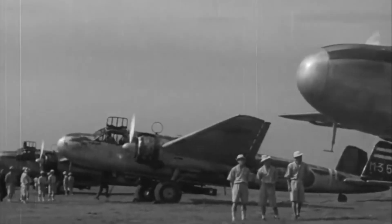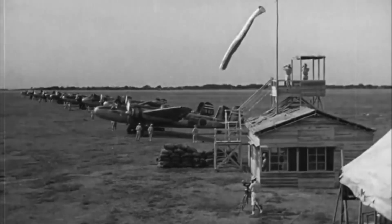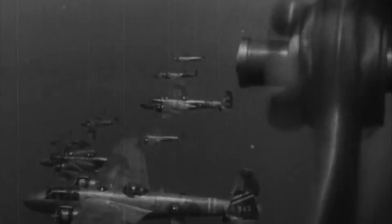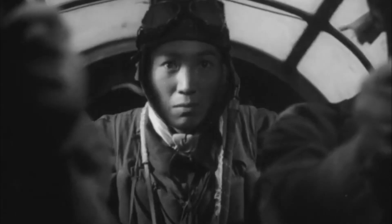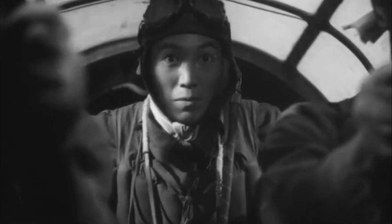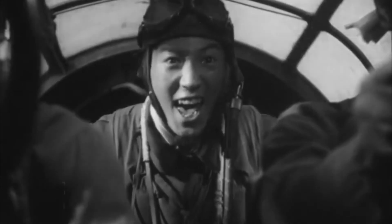The second wave of Japanese aircraft consisted of 9 G3M bombers. These bombers were equipped with torpedoes. Torpedo bombing was very dangerous in World War II. The aircraft had to come in from a very low altitude and quite slowly. However, torpedoes could be very effective against enemy ships. Japanese pilots in this stage of World War II were very skilled.